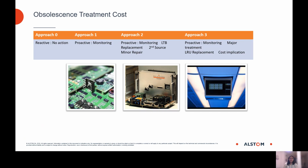So we need to monitor them and we need to keep the source active as well. And the fourth approach, which again has a cost implication on the project, is the LRU replacement. For example, the display unit, we know that there is no partial repairing or partial replacement of it, but a complete LRU or assembly replacement demand coming from the customer eventually, maybe after a prolonged period of 15 or 20 years. So this again is a major treatment approach. And needless to say, this will have an immense cost implication from the project point of view as well.